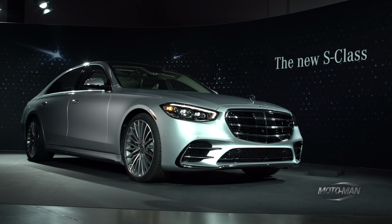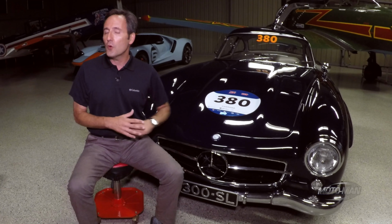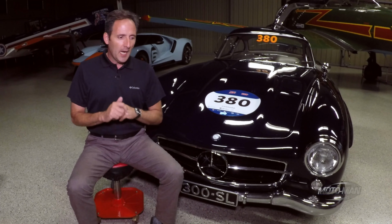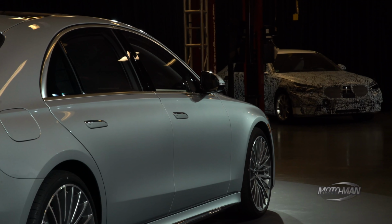Okay, so back at the hangar, and I've had some time to reflect upon our very early look at the new S Class. 3 things jump out at me. First and foremost is design. Now, I never like to tell you guys what you can see, yet I firmly believe all of us would agree this is an evolutionary step, at least for the exterior.